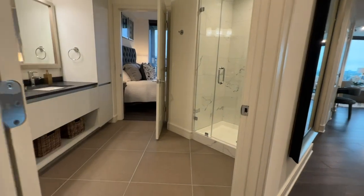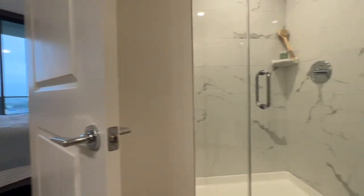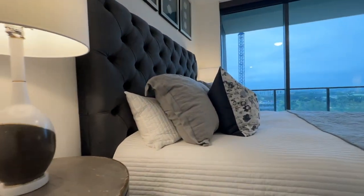Next, we have Hanover Autry Park. This is going to be one of their two-bedroom floor plans. This unit is 1,561 square feet and ranging between $5,333 to $5,800.